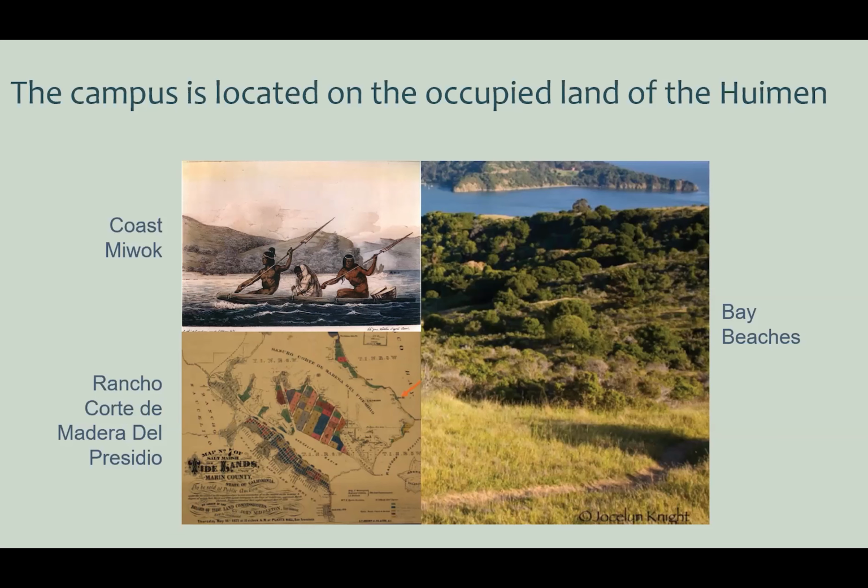The landscape was profoundly transformed when Europeans arrived, and one of the first steps was dividing up the land around Sausalito. You can see a little arrow there on that old tide lot map that shows the Rancho Corte de Madera del Presidio. This was a Mexican land grant that eventually became part of California. The Rancho Corte de Madera del Presidio means it's the place where they went to cut the wood for the Presidio, or for the fort. So, nice, interesting historical ties there.